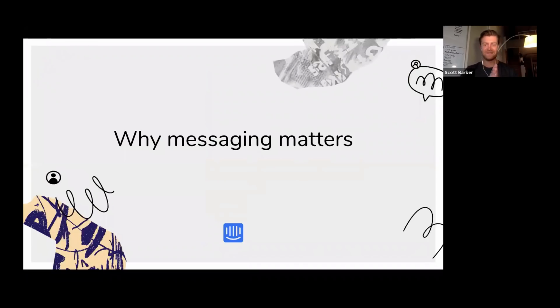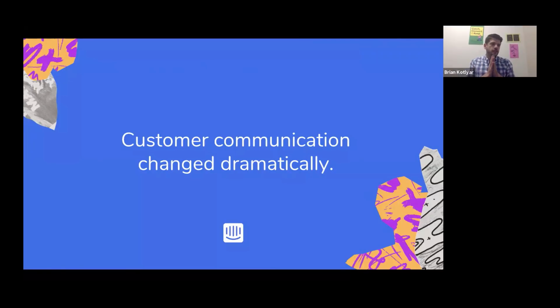Amazing. All right, cool. So let's start with the macro trend that's causing messaging, and therefore chatbots, to become so important. The first thing is a bit of a tired point, but I want to open with it because I think it'll help frame things: customer communication has changed dramatically. And the reason for that is that personal human communication has changed dramatically.